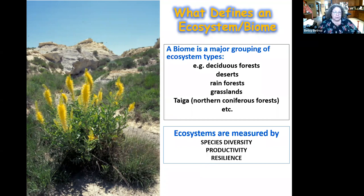Well, there's lots and lots of ways to measure that, but there's three major things you're looking for: the diversity of organisms, the productivity, how many are being produced, and the resilience, because any ecosystem has to be able to recover from a major natural disaster or some human bit of stupidity. So they have to have resilience, and some ecosystems are more resilient than others.